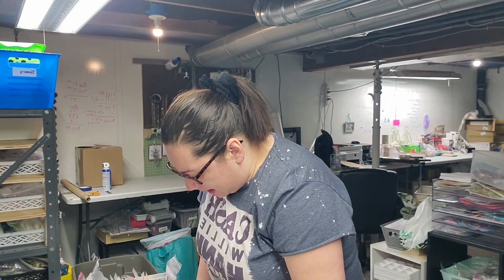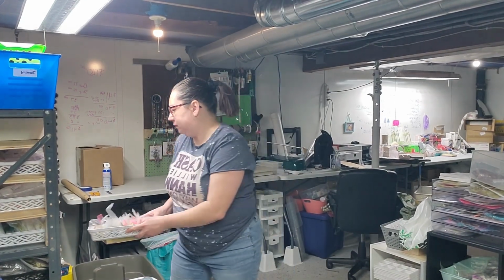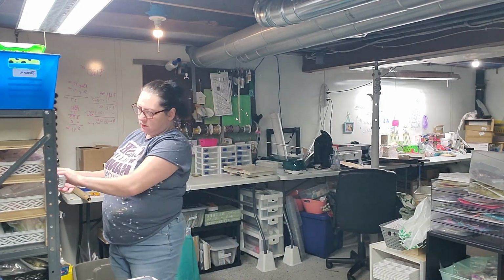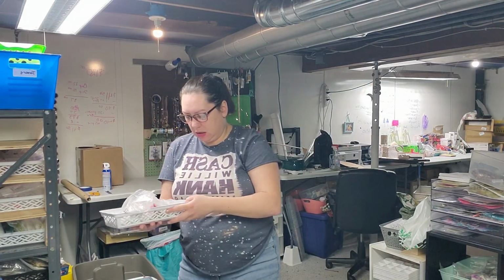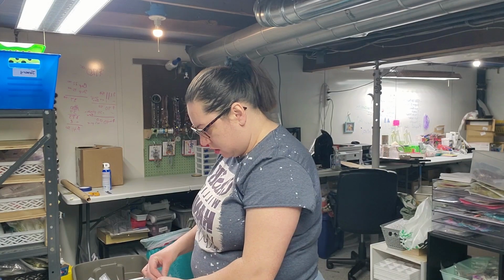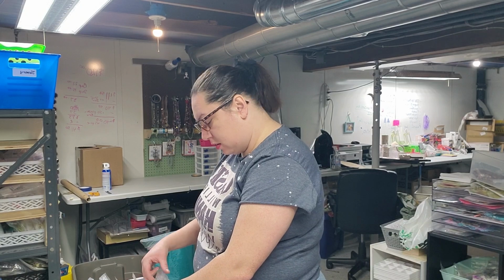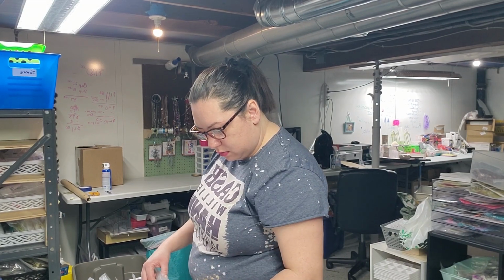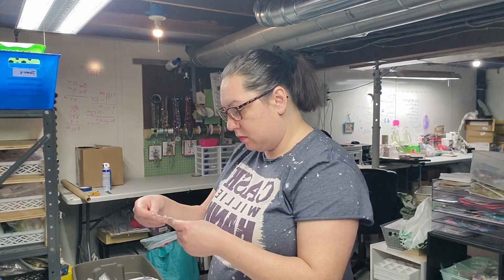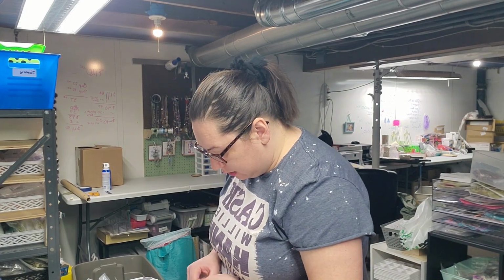Alright, then we've got 8mm Old Faithful ball and socket clasp, $24.90. Antique copper, $24.90. Here we go. And how many of those do we want? We want 2 of these.